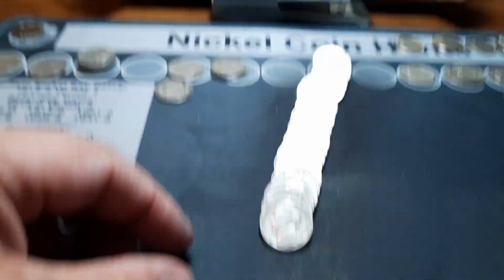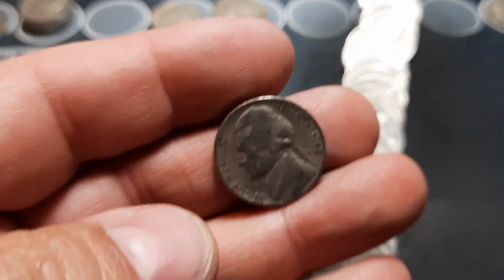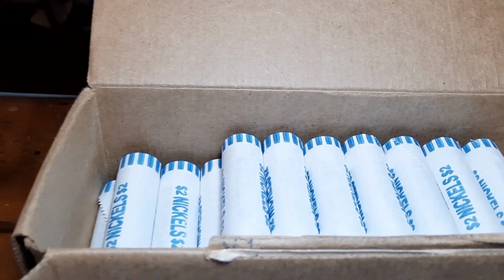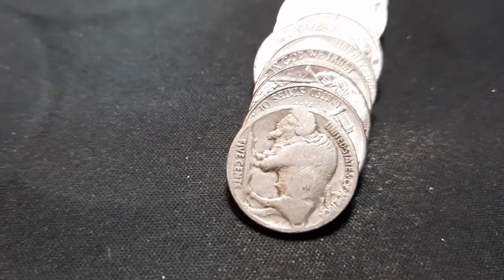Roll number 9, and 40s nickel number 2, and it's a 1942. Don't see a lot of these in my boxes, so I will take that, and this one will be out of Denver. Roll 13. I didn't even see it. We just uncovered us a Buffalo.